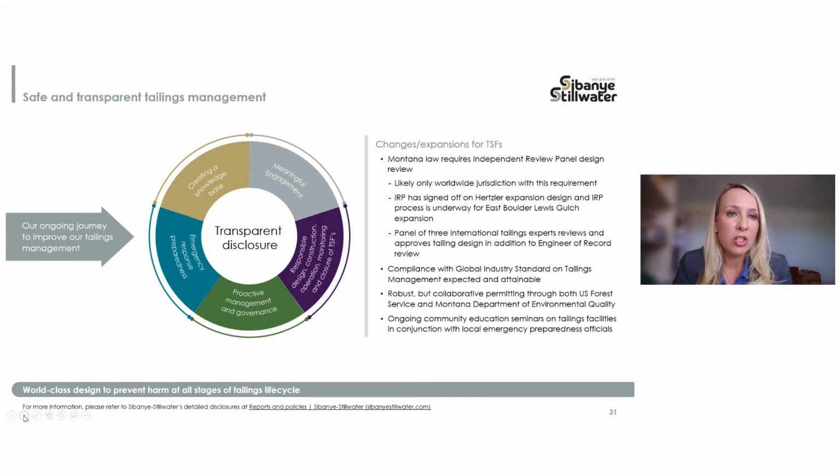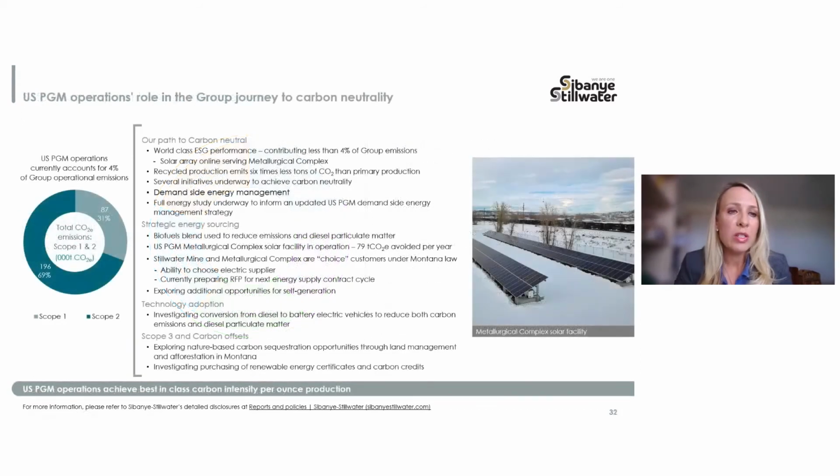Right now, we're well positioned to achieve compliance with the GISTM, the Global Industry Standard on Tailings Management. From design and operations standpoints, we're there right now. We've also begun a series of community engagements on our emergency preparedness plan, which is required by the GISTM. These emergency preparedness collaborations allow our local emergency responders, many of whom are actually volunteers, to get experience in emergency preparedness exercises locally. So we're really proud of doing that as well. We're well situated here to advance on our carbon goals here in the US.